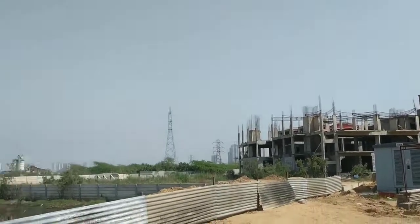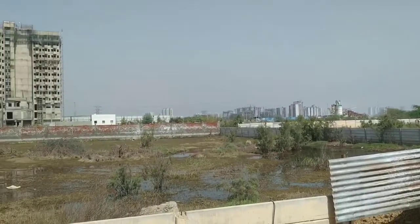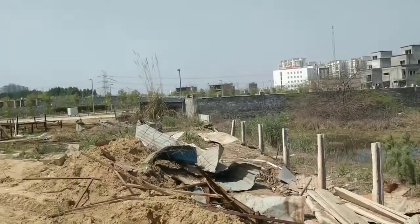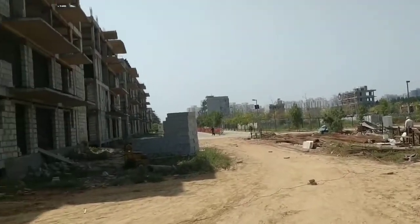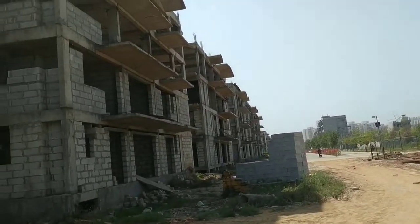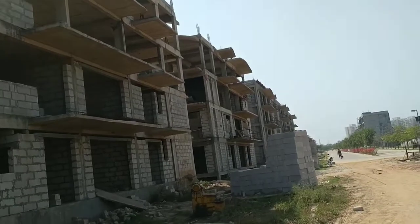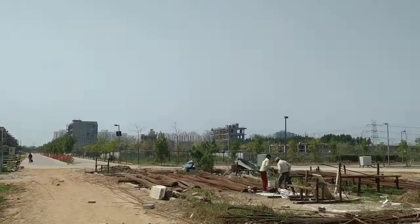Good location. It will depend whether you are taking park facing or non-park facing. If park facing, some PLC will be charged. Otherwise, non-park facing is also available. So see, very well located plots, work going on at full pace.